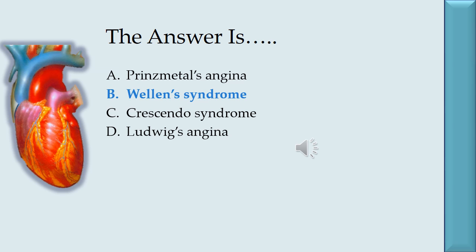So I'm going to put this out here. I have to tell you, I had to look up what some of these were. I mean, I knew what Prinzmetal's angina was, but not really. I could have kind of guessed what the crescendo syndrome meant because I was a band person, but Ludwig's angina, I was like, oh.